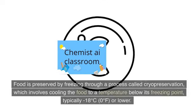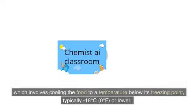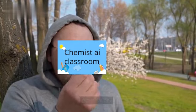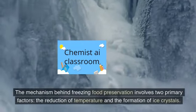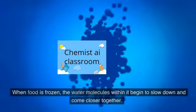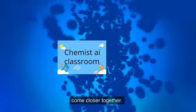Freezing. Food is preserved by freezing through a process called cryopreservation, which involves cooling the food to a temperature below its freezing point, typically -18 degrees Celsius, 0 degrees Fahrenheit, or lower. Freezing food can preserve it for extended periods by slowing down or stopping the growth of microorganisms that cause spoilage and degradation. The mechanism behind freezing food preservation involves two primary factors: the reduction of temperature and the formation of ice crystals. When food is frozen, the water molecules within it begin to slow down and come closer together.